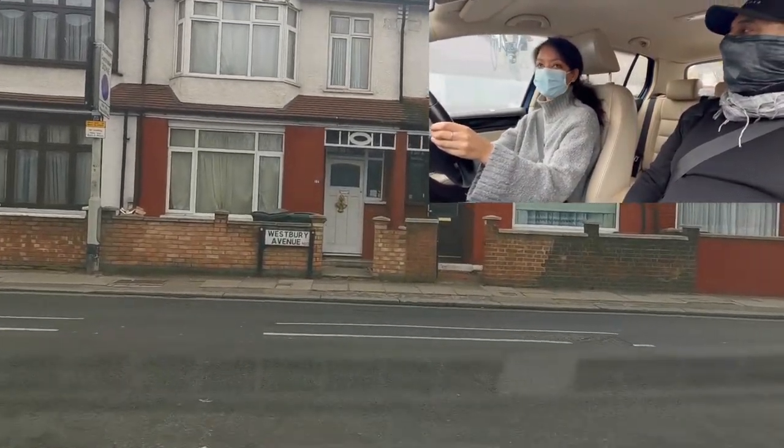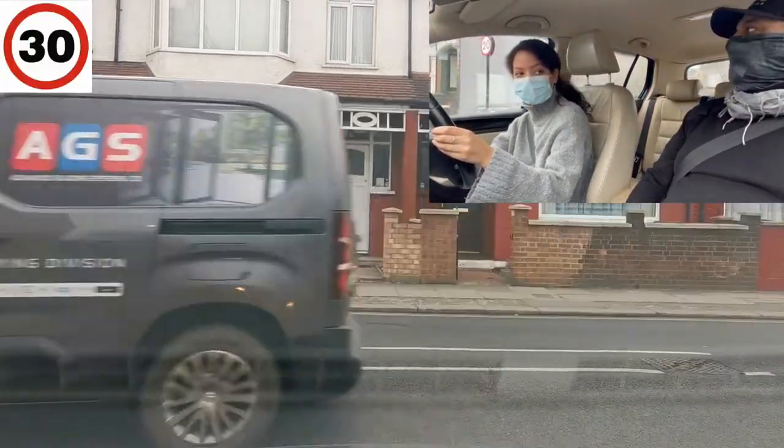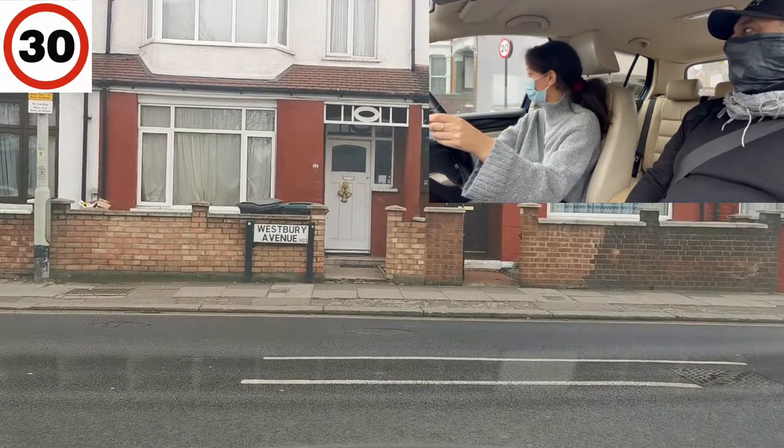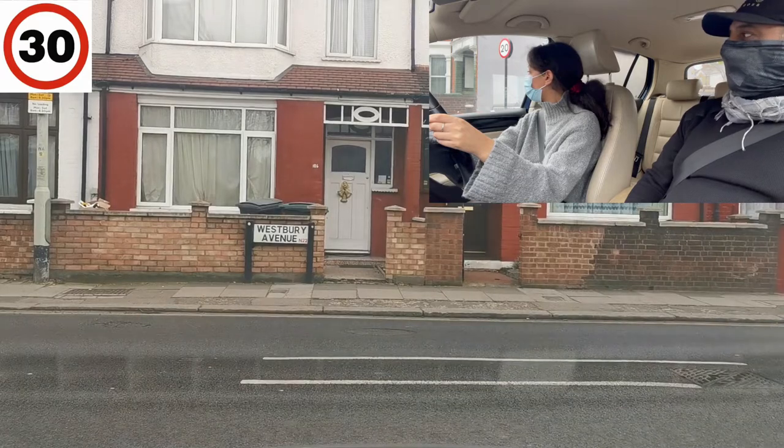On approach to the junction, Kadia should look to the right. Instead, she's looking to her left. You can see me looking to the right because the immediate danger is coming from the right. As we pull out of the junction, I help Kadia understand that she needs to look to the right first.